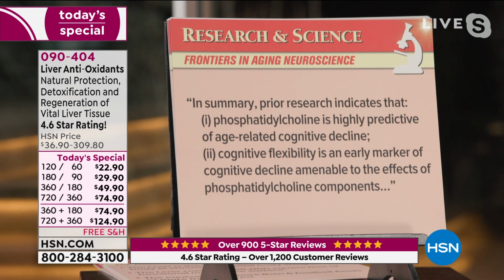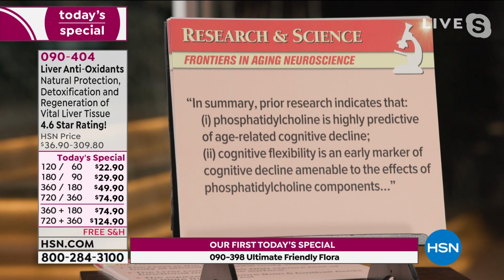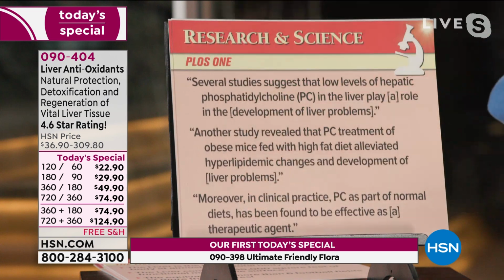If you do, it's predictive of better cognitive function. Cognitive flexibility is an early marker of cognitive decline, amenable to the effects of phosphatidylcholine components. Sorry, I just find these so important.